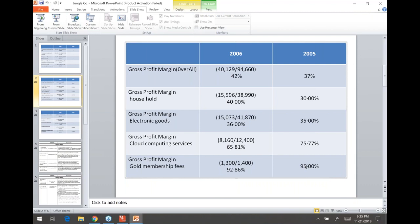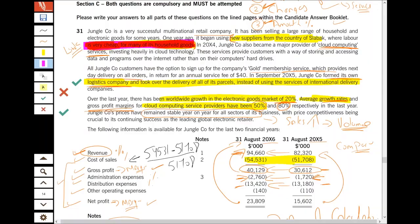So both are showing a decline. So the two that were increasing were just household and electronic goods. Now, why are they declining? So let's quickly see.